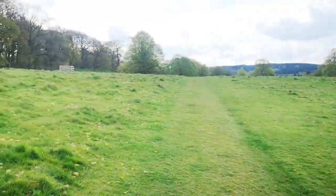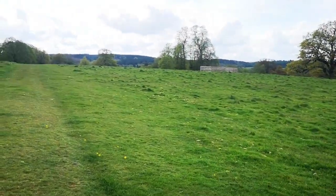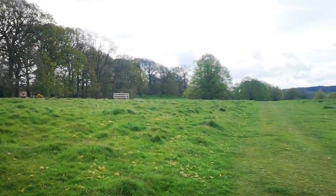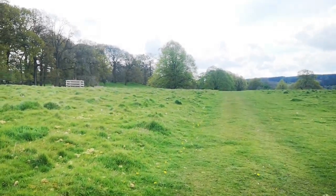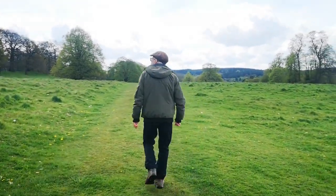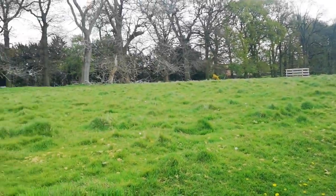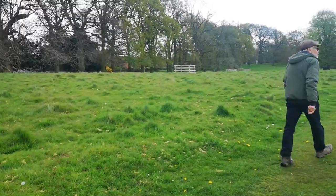Nice up here. There's all these little hidden places that you don't find if you just bowl along. And it's really handy having the Ordnance Survey map on my phone because it marks little places out and you can go on a voyage of discovery. Yeah, it must have been a private estate once because that wall is really long. Huge responsibility, a wall like that.